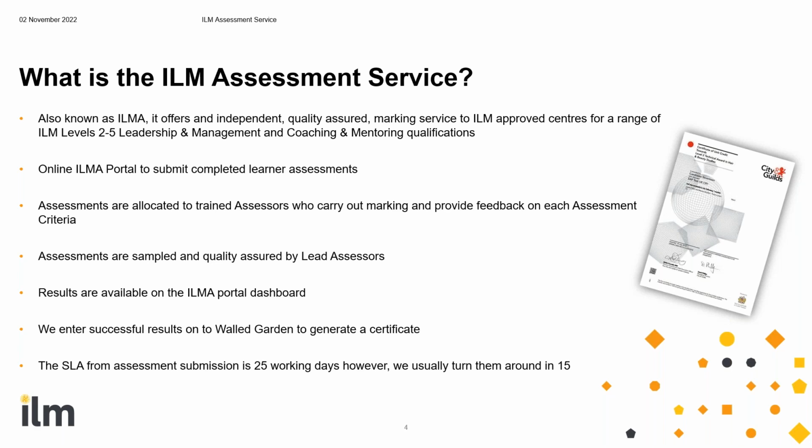Our service level agreement, our SLA, from submitting the assessment is 25 working days, but we usually turn them around in 15. We keep it at 25 days to allow for holidays or really busy periods, but pretty consistently we can do a turnaround in 15 working days.